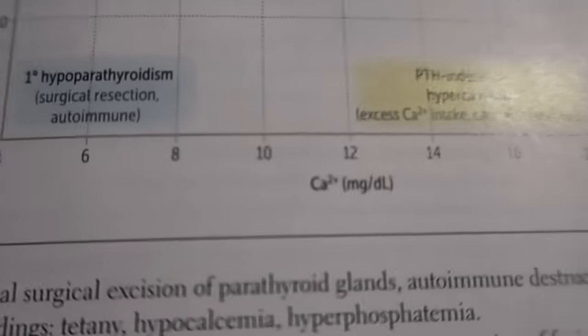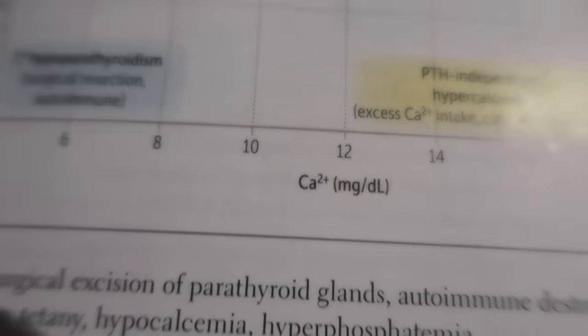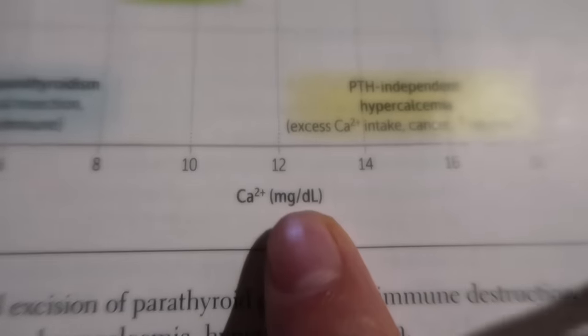Guys, look, I finally found a difference between the 2018 First Aid book and the 2017. 2018? 2017. This is literally what it's like when I study.